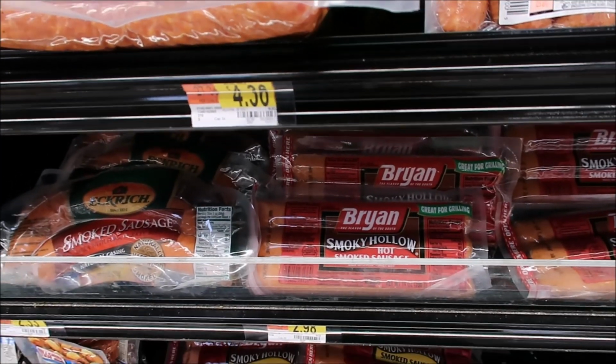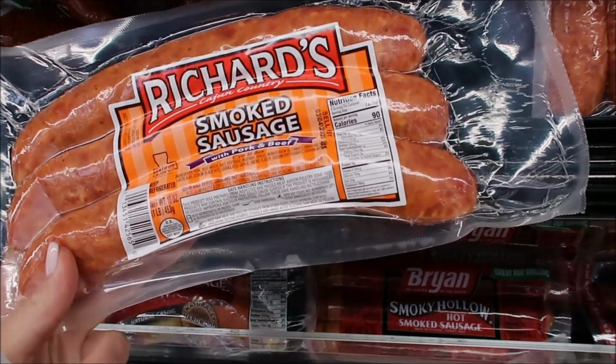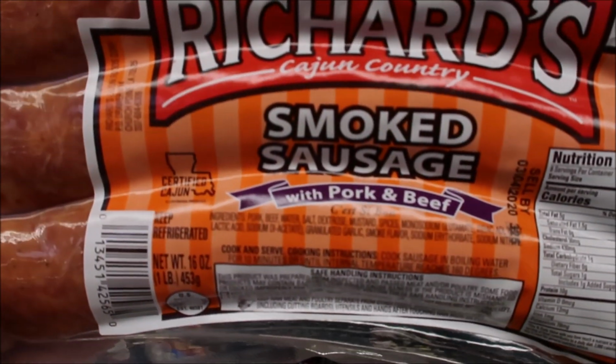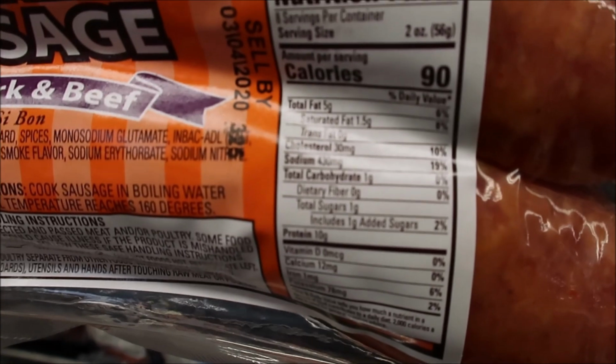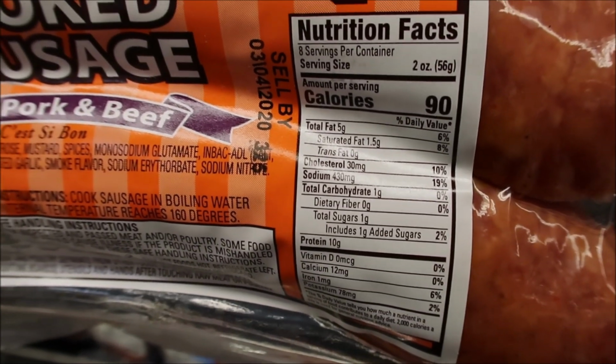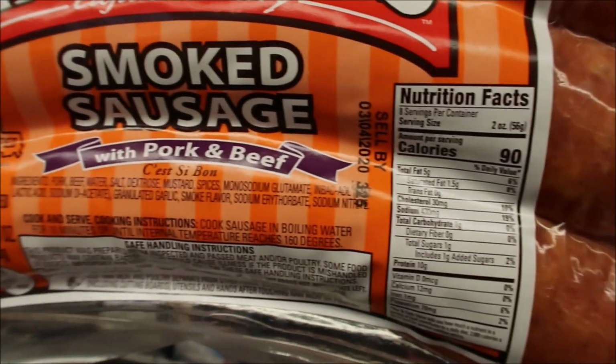When it comes to sausage, you do have to make sure you're reading the labels. I normally buy the local brand. You can see it's certified Cajun, woohoo. But the main thing that you want to look at is the carbs and stuff in it. Although it may have trace amounts of dextrose and stuff like that.